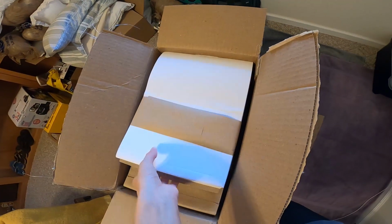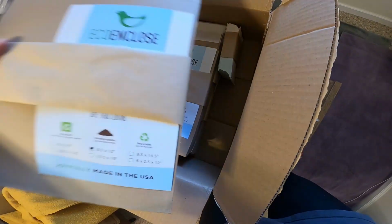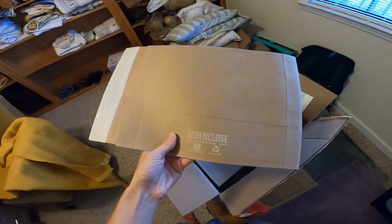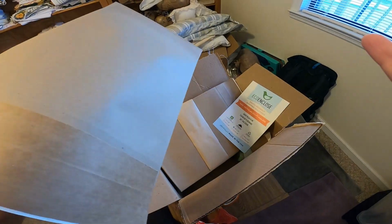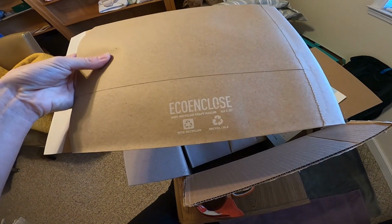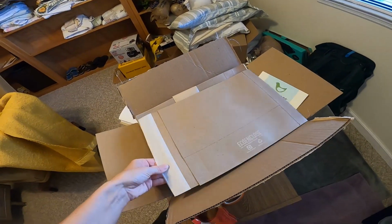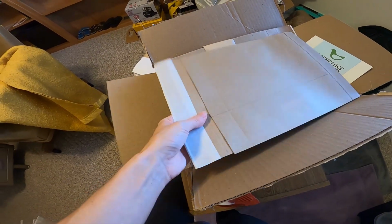Yay. What else? These are the mailers. These are the large ones. They're paper. They're a little flimsy. Hopefully they hold up. They're a little thinner than I imagined, but hopefully that works out. It's 100% recycled paper, and it's recyclable. And I think it's biodegradable too. So that's good. Even these liners are eco-friendly, which is really nice.